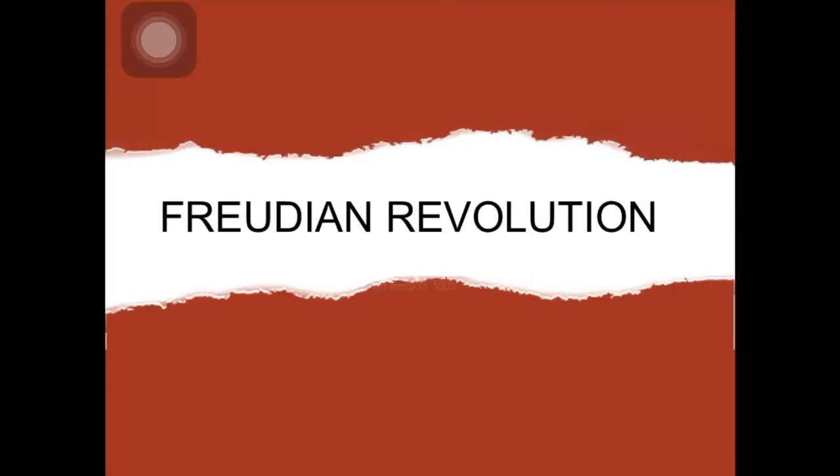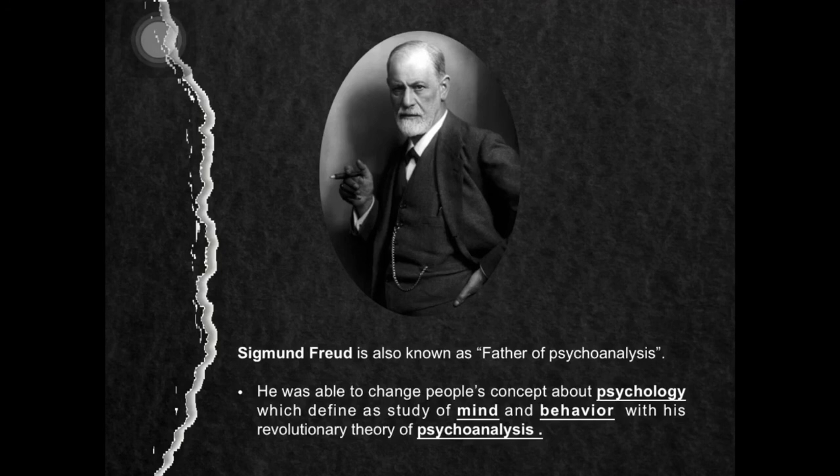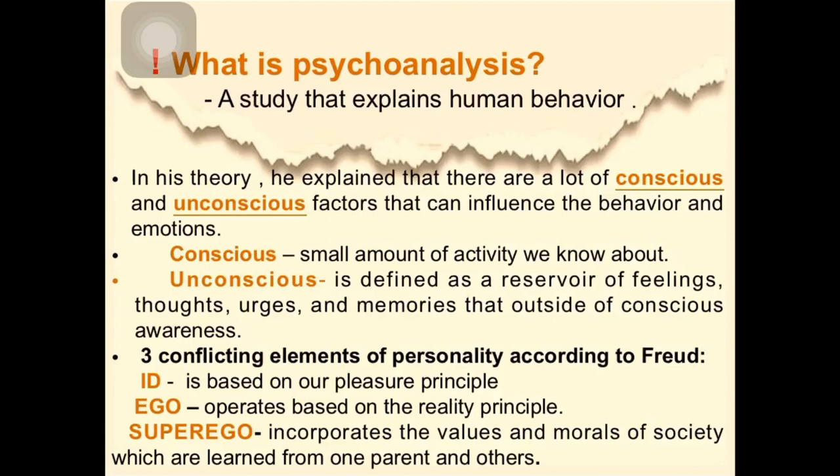Next, we're going to talk about the Freudian Revolution. Sigmund Freud is also known as the father of psychoanalysis. He was able to change people's concept about psychology, which is defined as the study of mind and behavior, with his revolutionary theory of psychoanalysis. What is psychoanalysis? Well, it is the study that explains human behavior.